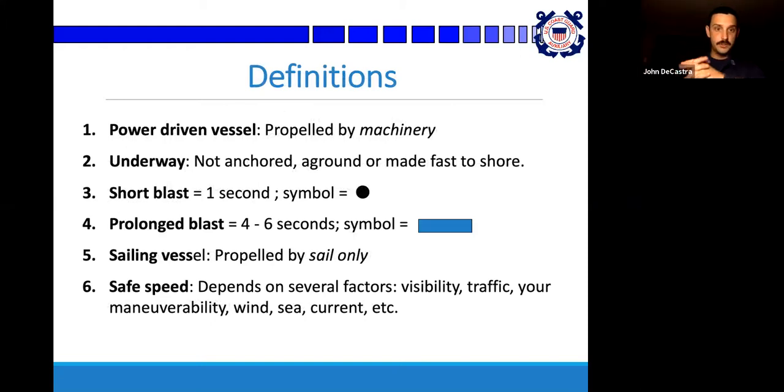Okay, now we're going to get into the specific definitions of power-driven vessels. A power-driven vessel is something which is propelled by machinery. A sailboat, guess what, can be a power-driven vessel. If the sailboat is not under sail, it's a power-driven vessel. You have underway, which means it's not anchored or fast ashore. You have a sailing vessel, meaning it is propelled by sails only. Even if you have your sails up, but the engine is running, providing power or thrust to the boat, congratulations, you are now a power-driven vessel and you have to abide by those rules.